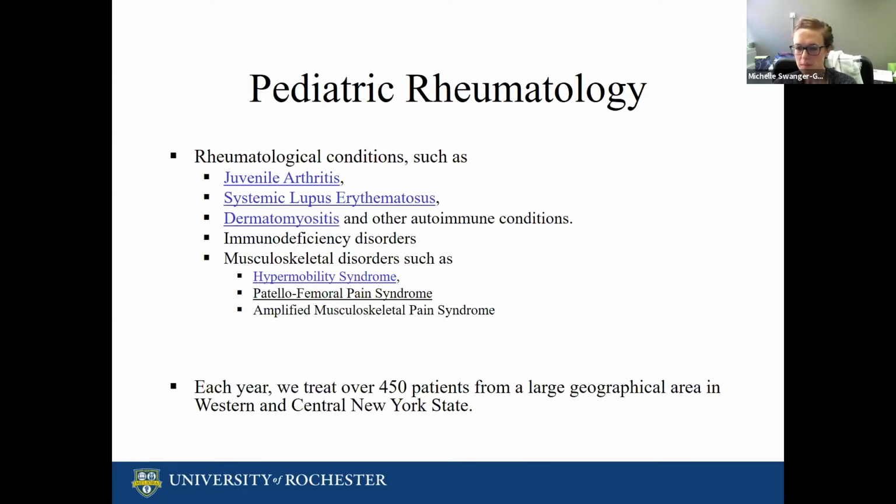In case you don't know much about pediatric rheumatology, here are the conditions that we see. As far as I can tell, there aren't many psychologists integrated into rheumatology. So if people know others, I would love to meet them. I think that I've only met one so far. But this is what we see: arthritis, lupus, autoimmune conditions, immunodeficiency disorders, and musculoskeletal disorders. And with all of these, there's some level of pain that is brought up in some course of the illness.